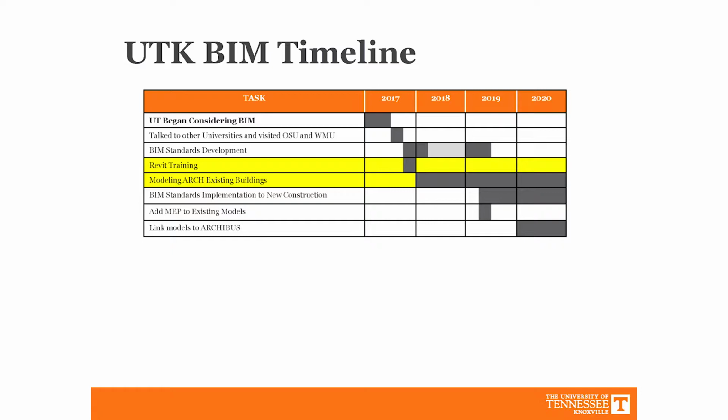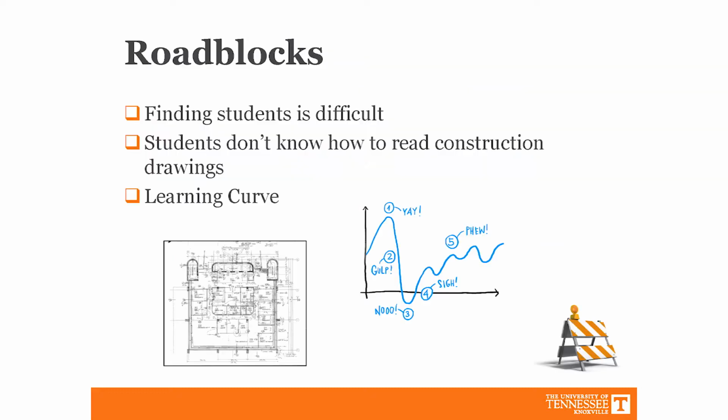We let the students model this, because they knew Revit, right? So they started modeling these buildings. They go really fast, and then we go to QA, and then we realize they don't know how to read these drawings. So we had to go back, and there was a lot of rework and a lot of sitting down one-on-one, and a huge learning curve for everybody.